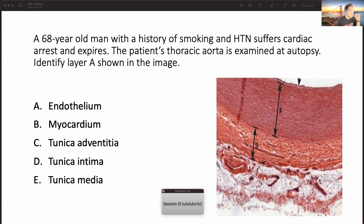The A is what? Your tunica media. Tunica media, absolutely, right? Media, I like to think of the medium by which it does its function. So that's like the nice thick layer. And finally, those who tend to go outside in the pandemic are very adventurous and they're potentially problematic. And that's why this one is the tunica adventitia, right? So that's how I like to kind of break it down histologically.